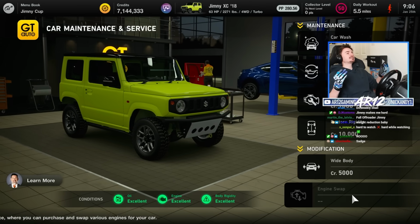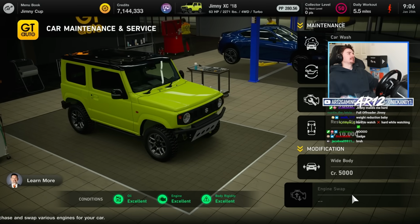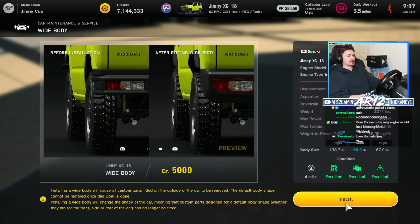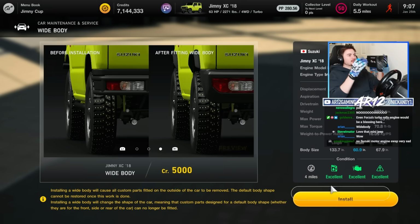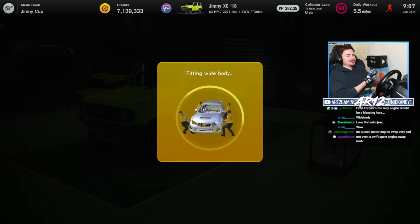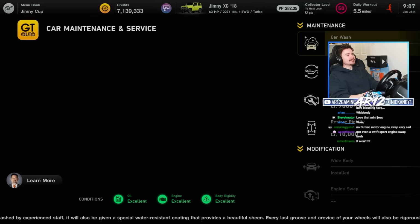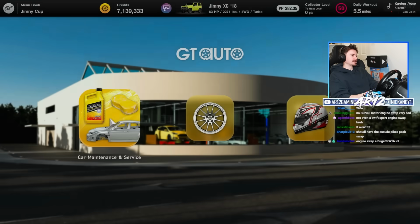No! Why can I not V10 swap my Jimny? So the wide body changes it from like the K car version to like the regular Jimny, but you can't engine swap it to even get like the same engine that you get in the regular one. My day is ruined and my disappointment is immeasurable.